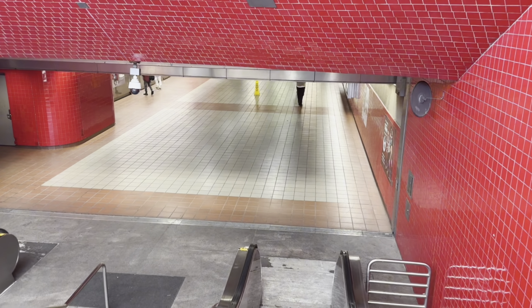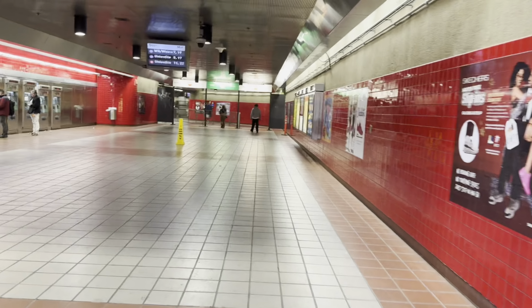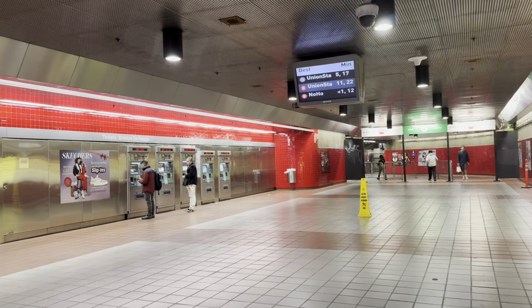The unfortunate reason why this station includes a lot more of these features is because of the violent crime at this station. Unfortunately, it's the station that has the highest amount of crime per ridership here. So as we go through the video, we'll be able to see different things that Metro is trying out in order to curb this violence.